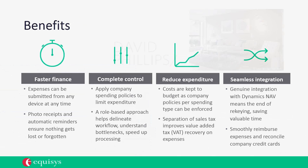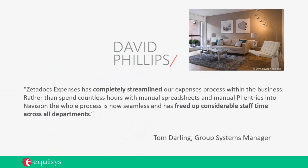Yes, David Phillips is one of the UK's largest furniture service providers. Tom Darling, their group systems manager, has implemented Zetadocs expenses within Microsoft Dynamics NAV and sent us this wonderful comment about how Zetadocs expenses has completely streamlined their expenses process within the business and freed up considerable time from his staff across all departments. And I think that's really the nice thing about it, that it's all departments. It really affects everybody who uses the expense system, and in every way it frees up what could have been, or in some instances is, a very time-consuming process, turning it into something very easy and quick.